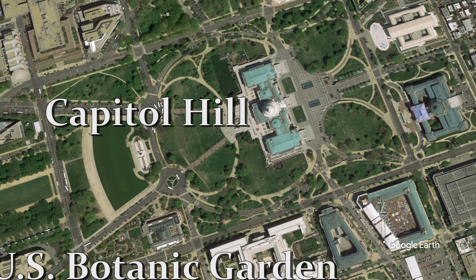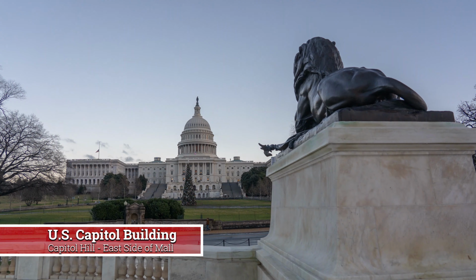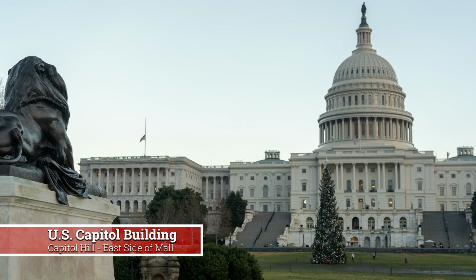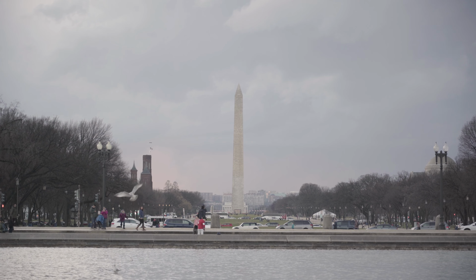Right outside the U.S. Botanic Garden is Capitol Hill, the home of the United States Capitol building. This is where you can see the U.S. Capitol tree. There's also a great view across the reflecting pool of the Washington Monument.